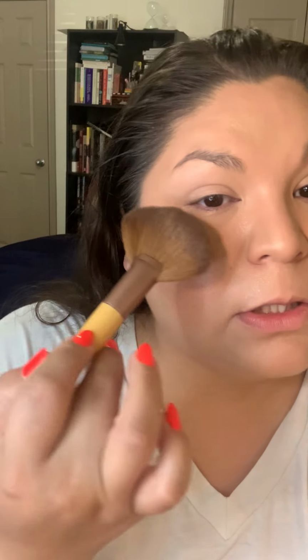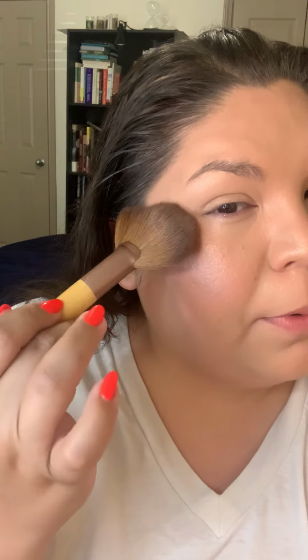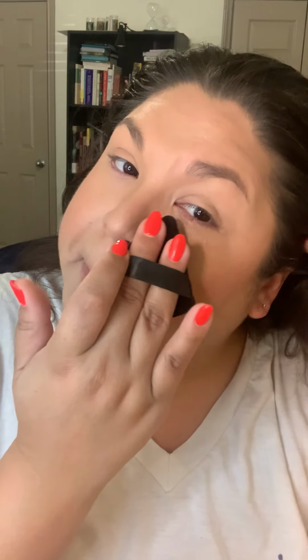but it's intentional. This is also where sometimes I'll take the brush I just used, not any additional product, and just kind of tap in. Do you see how much more extra glow that brings? Oh, so good. And then while it's still damp, my handy dandy, I just press it in.